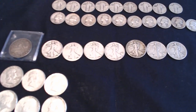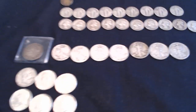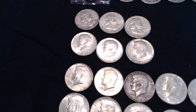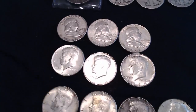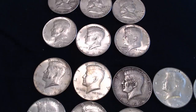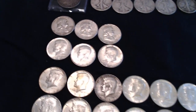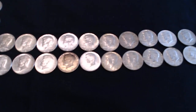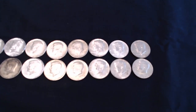And then we have $1.75 of Walking Liberties. Then we get into some 90% half dollars. We've got 3 Benjis and 3 Kennedys. The Benjis from 52 to 63. The Kennedys, all 3 of them are 64s for 90 percenters. And then we get into 40 percenters. $6.50 face value of 40% silvers.